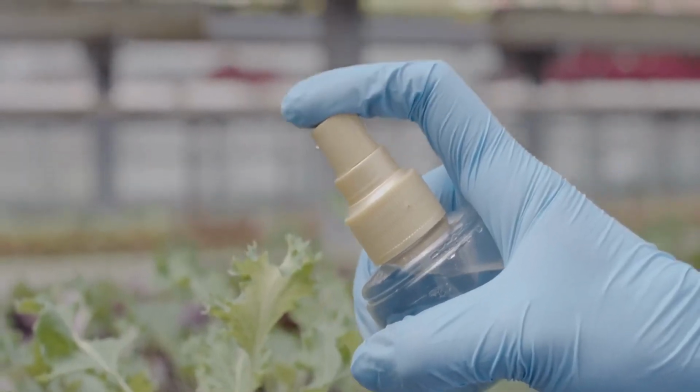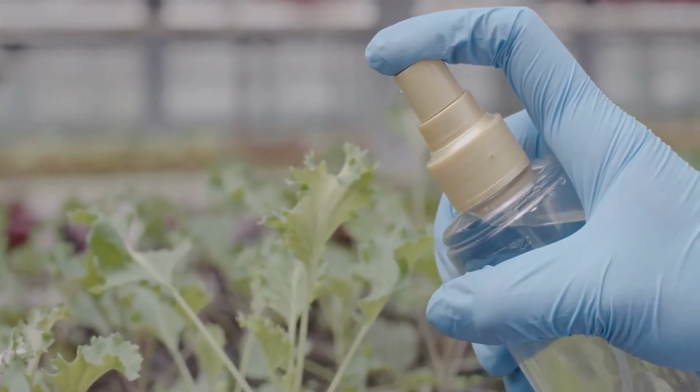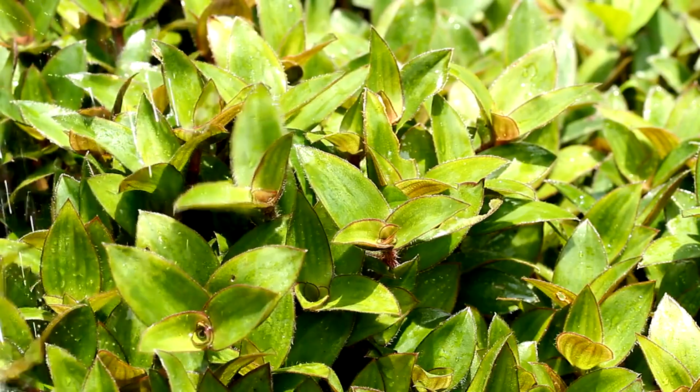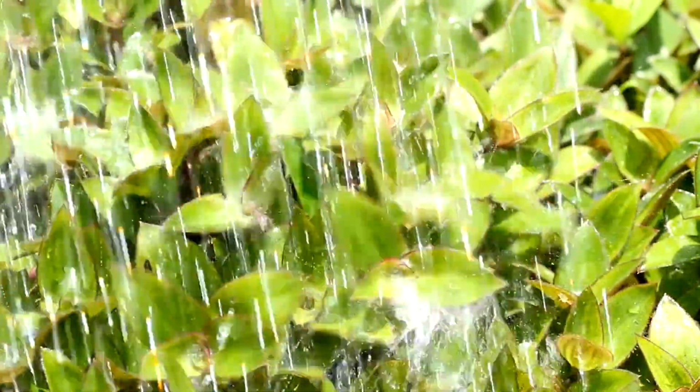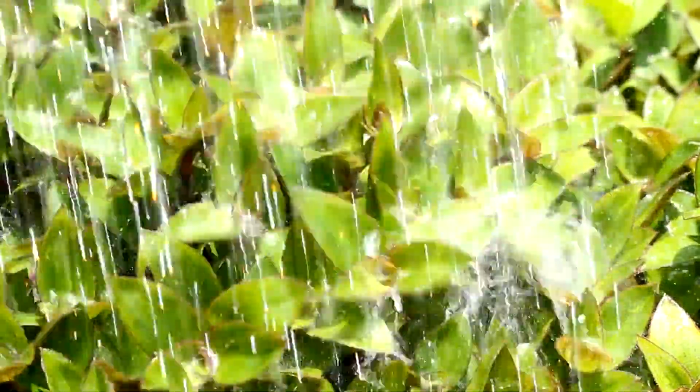Avoid watering during the hottest part of the day, as water can evaporate quickly, and wet foliage can magnify sunlight, causing leaf scorch. Deep watering is crucial for helping plants survive extreme heat, as it ensures that moisture reaches the root zone where it's most needed.